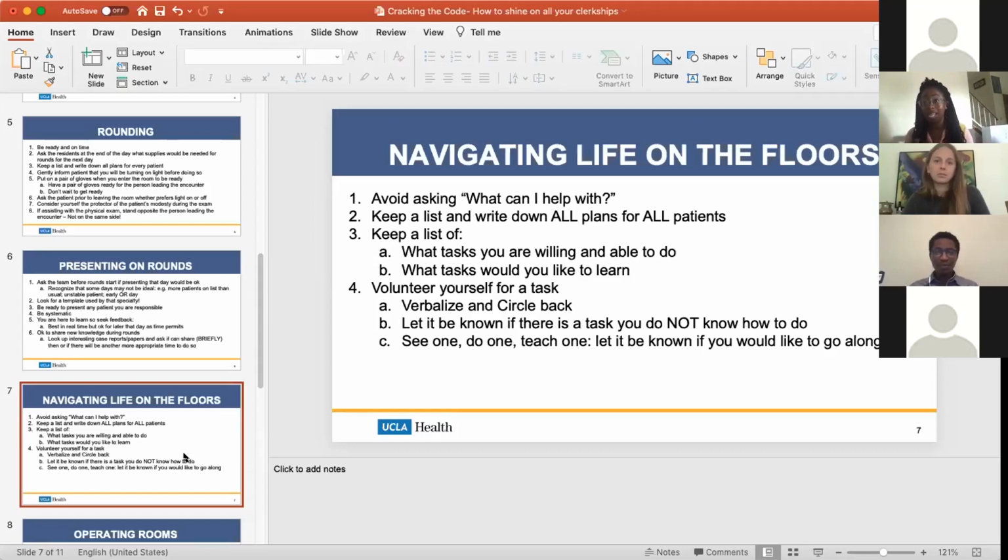That's actually how I learned how to take out JP drains. I went with the intern, I watched him do it, he watched me do it, and then I took out every single JP drain for the rest of the 2 weeks, and it was really fun. You also demonstrate that you're proactive about your learning, and then they get to see your graduated growth, and that's something that comes up on evaluations too. So these are tips that I think would help with regards to navigating how to be a team player on the team.